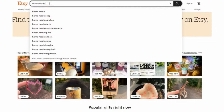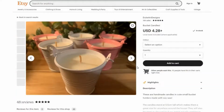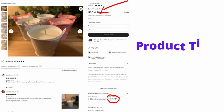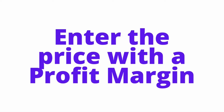I'm going to type homemade C and select homemade candles. Now I'm going to select this supplier. Just copy the link of the product and paste it on the spreadsheet. Copy and paste the product title, price and shipping cost. Now you can enter your profit margin as you wish.